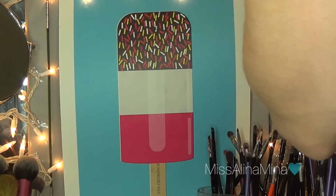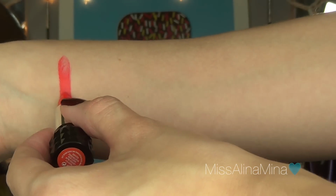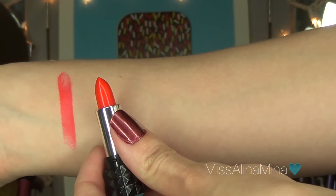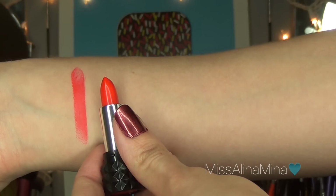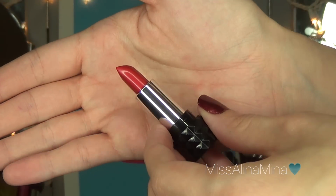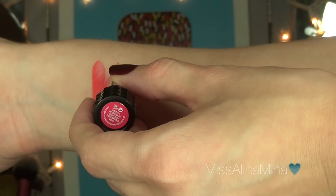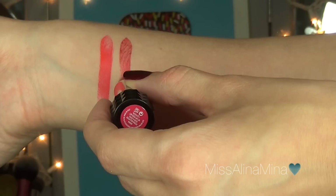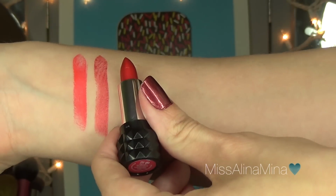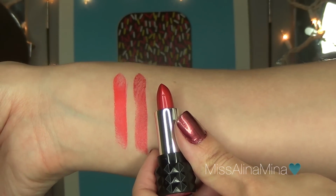So now we're starting with the minis. This one is Countess. It's like a corally red. This next color is Adora. It's one that I have been eyeing for a while. It's very similar to that first color, but it has like a golden sheen to it.